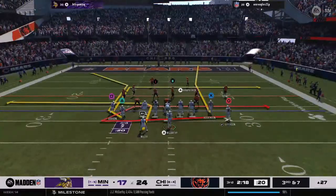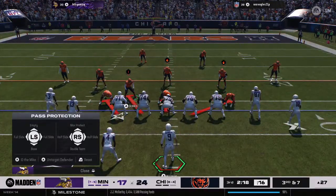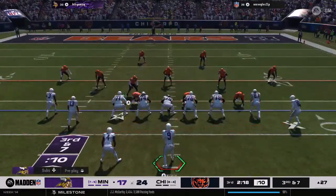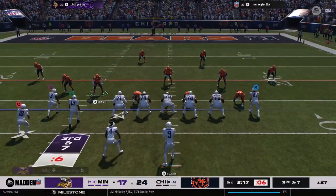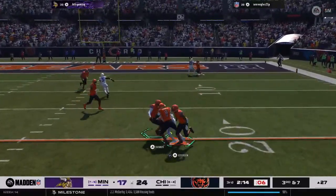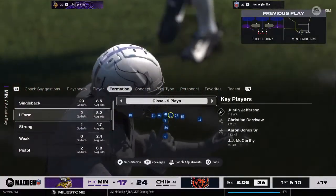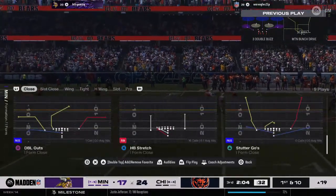So after that prior incompletion, we've got 3rd down. Here we go, set. They put a receiver in motion here left. McCarthy throwing on 3rd down. To the right, hauled in by Jefferson. And he's tackled with the first down yardage. Nice to see that connection, that chemistry working between the two of them.